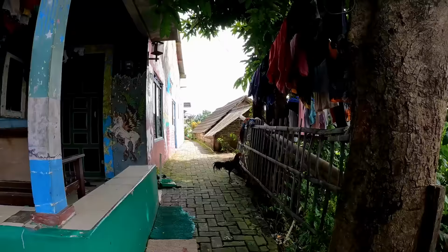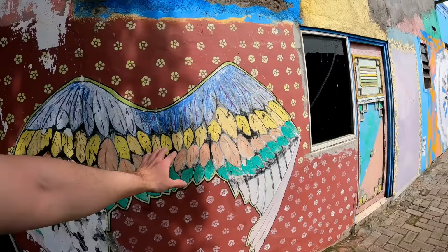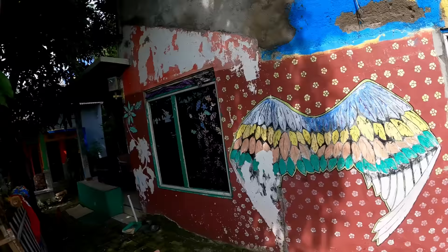There's a big old rooster here. Yeah, like you see this building here with the wings. When I was looking up this place on Google Maps, there were people in front of that taking photos and such like. That's just somebody's actual house right there. That's their wee garden, their wee rooster.